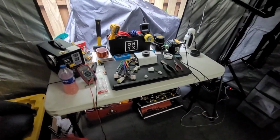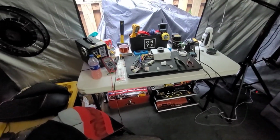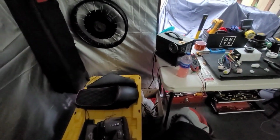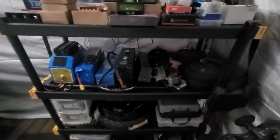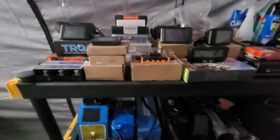You got my little workbench for now. I was looking at a better workbench, but like I said, I'm doing the best I can with what I got. That's all I can do. But anyway, as you can see, we got a few things. Oh, by the way, got my battery in, so that's one good thing. But yeah, we got a few batteries. We got a few other things up here.